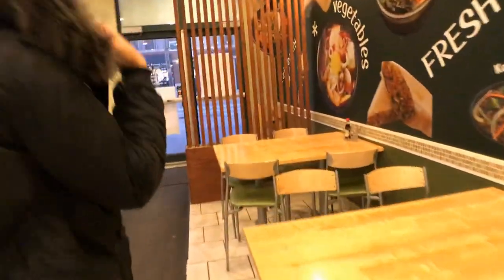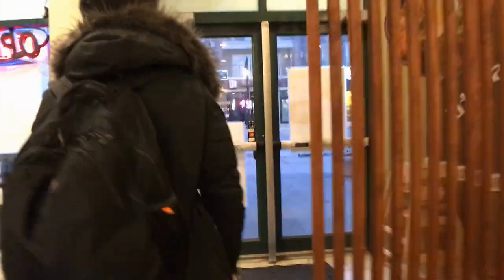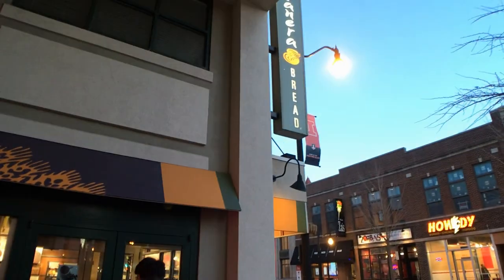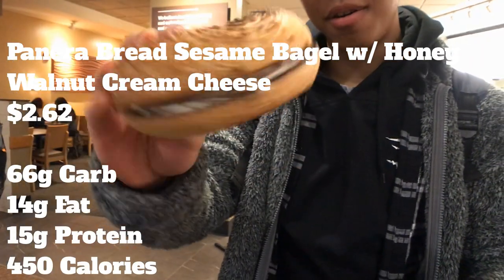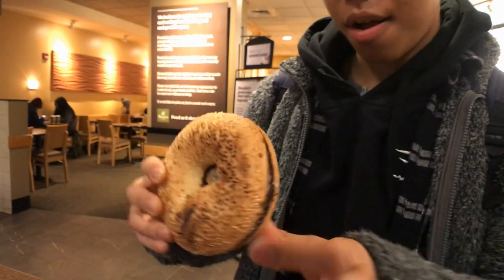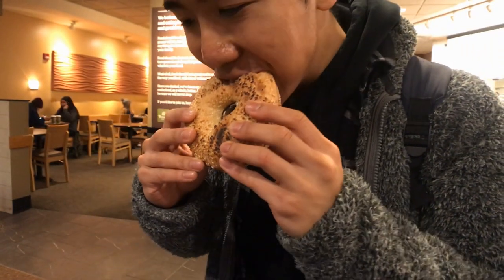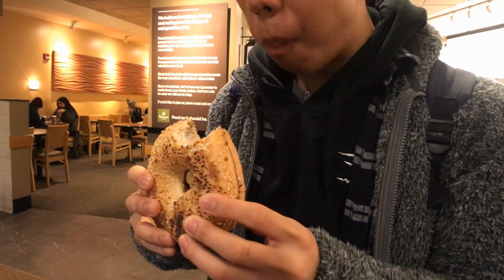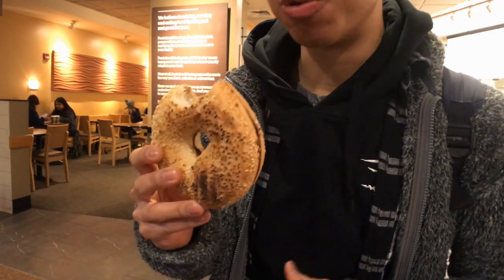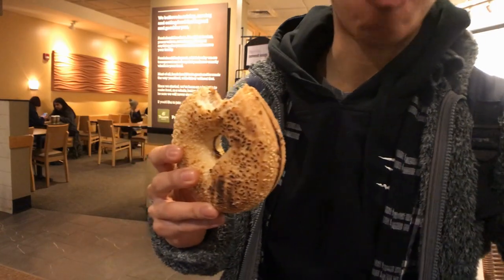We're gonna be heading right next door to Panera Bread because I'm gonna pick up a little something. So I got myself a sesame bagel with honey walnut schmear. Perfect balance of salty and sweet. Onto that place.